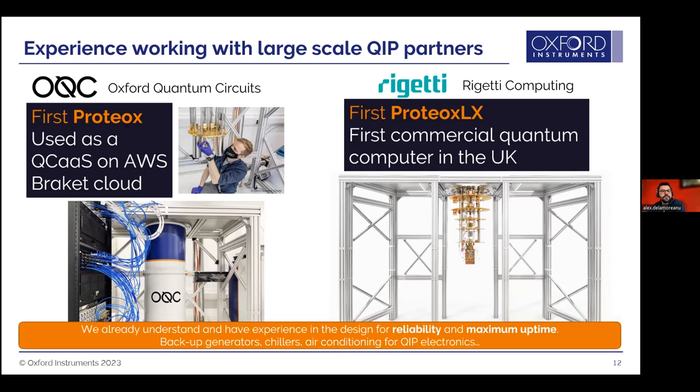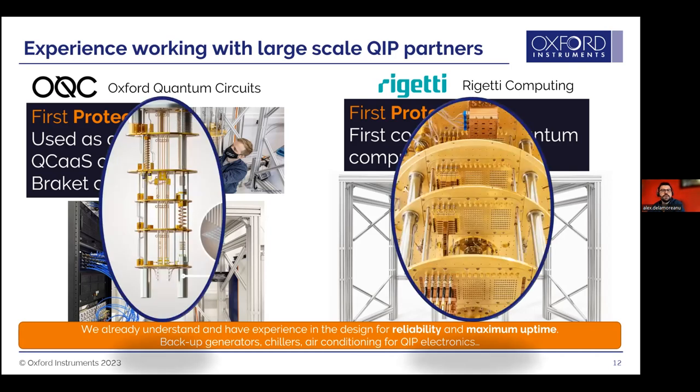We also work closely with Rigetti, and one of their systems is based at our factory in Oxford. And we have thought of all the backups that are required to keep a system online on the cloud. So we are trying to maximize uptime for the company. We have large experience in these kinds of big systems being online and available all the time.